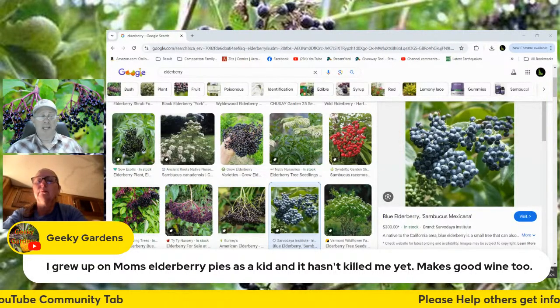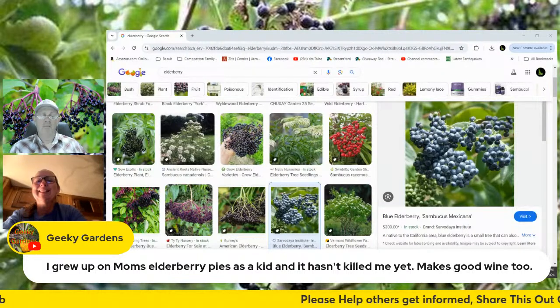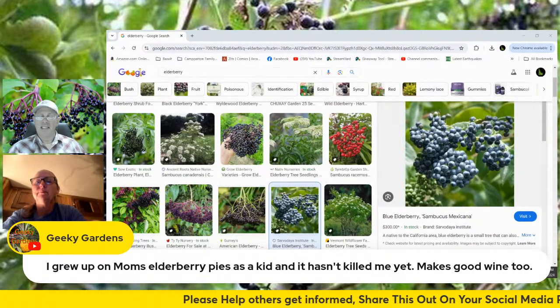Like Jack says, I grew up on mom's elderberry pies as a kid, and it hasn't killed me yet.